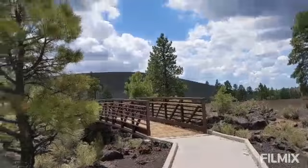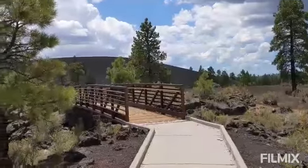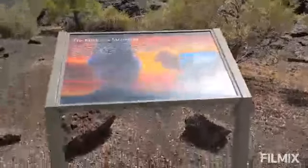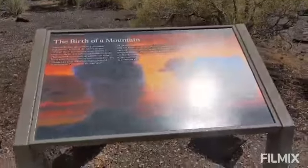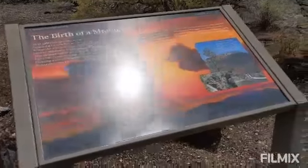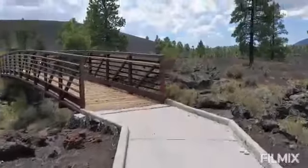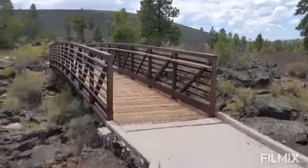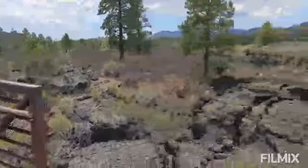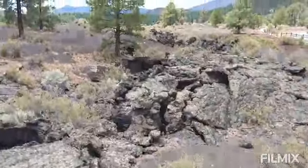We are on the lava flow trail. Here's an interp sign about how it came to be, except the sun is really bad. We're gonna go across the bridge and then I'll show you a view of the actual Sunset Crater. So these are all lava flow here.